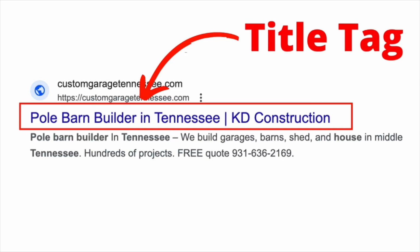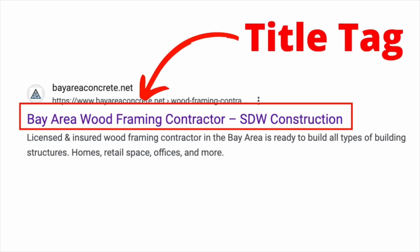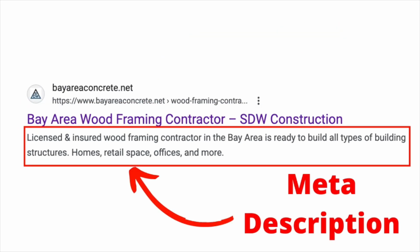I'm going to share with you guys how to write some effective SEO titles and meta descriptions for your home service website that'll give it a better chance of getting found online, which ultimately equals more exposure and more leads for your business.